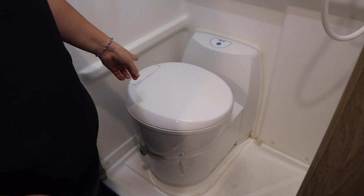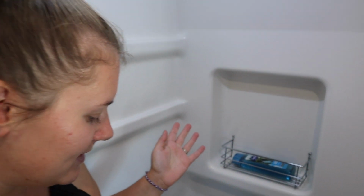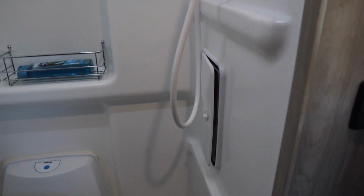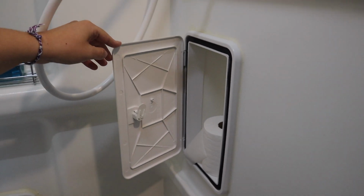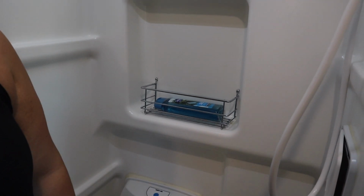It's a cassette toilet, so you empty it from the outside. It's got a shower as well, which we've never used. It seems a little tight in here for a shower, so we've just never bothered using it. But there is a shower there if you wanted to. It's got a little storage bit for your toilet roll so that it doesn't get soggy if you are using the shower, and a wee storage bit for your shower gels and stuff. Again, just what you need.